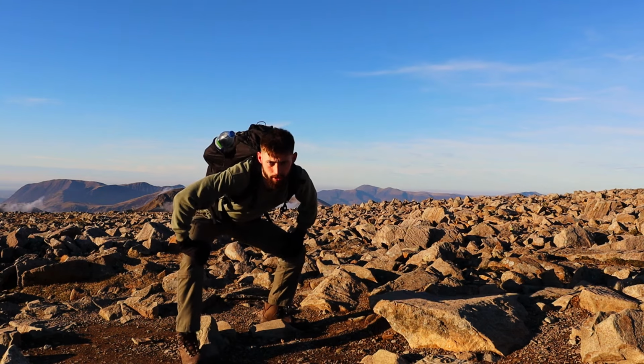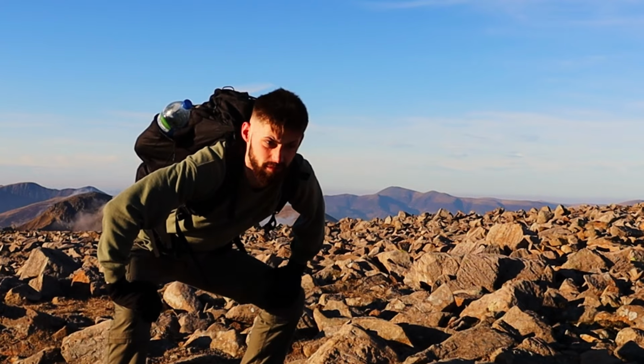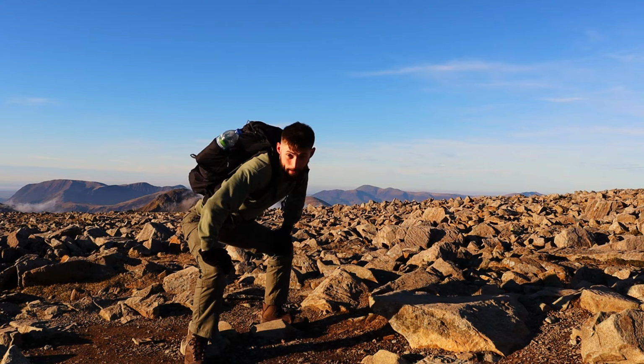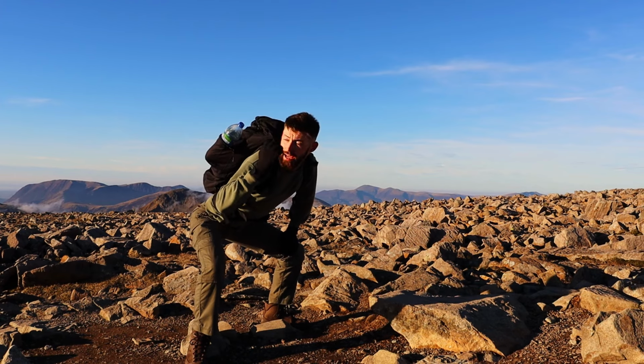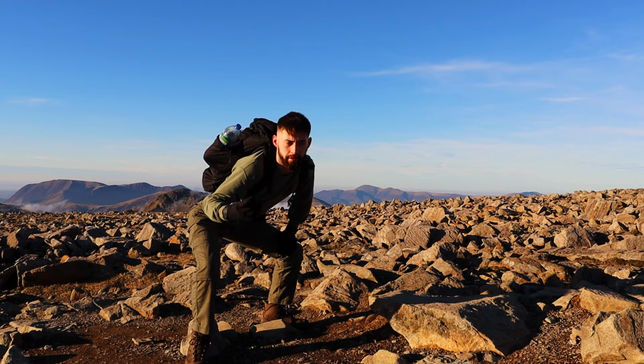Right, so we're going to do the pile three rocks on top of each other challenge. Poor challenge, I know, but I've said it, so I'm going to do it. It's really, really cold up here. The wind is brutal, so I'm going to get it done quick because I can't feel my hands and I want to get down. I'm really hungry, and I didn't have enough water to boil any food.